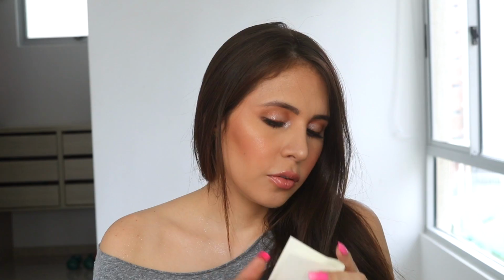I also got a little perfume from Maison Louis Marie in number 4. So I always love getting perfume samples because I prefer perfume samples to the bigger bottles.